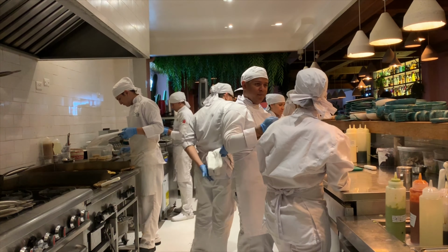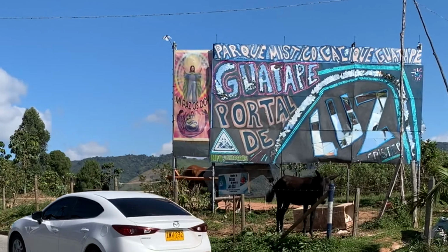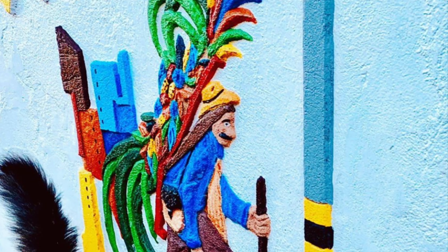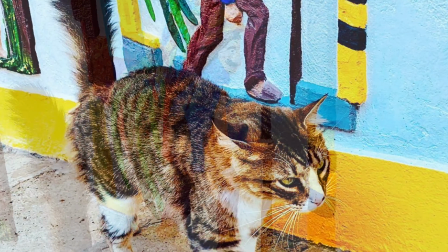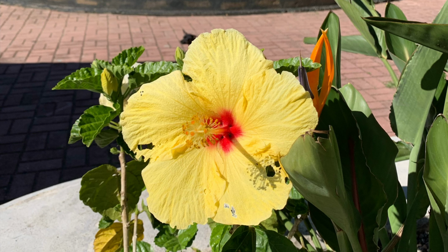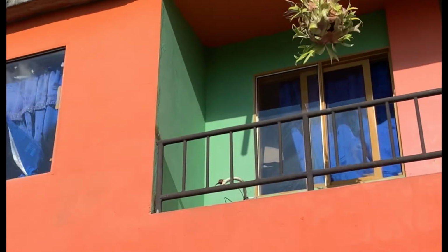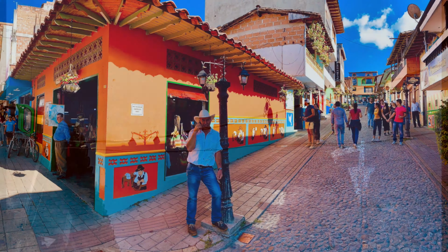Now we visit the town of Guatapé, sometimes referred to as the most colorful town in the world. Here, every building is a work of art. Residents paint their houses and businesses in bright colors and decorate the bottom of every building with a fresco-like panel called a zocalo. With a combination of steep, windy streets and bright colors, Guatapé is one of the most photogenic and distinctive regions.